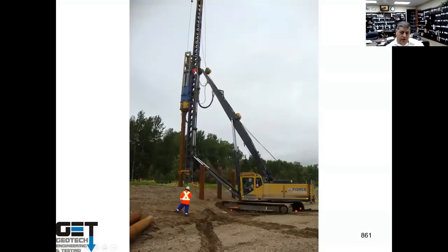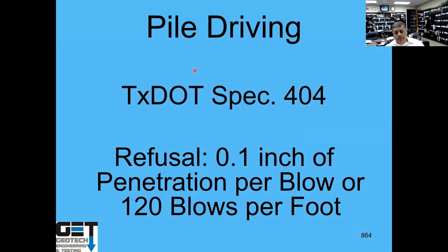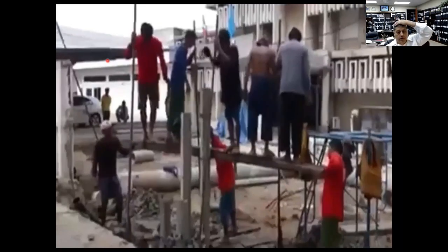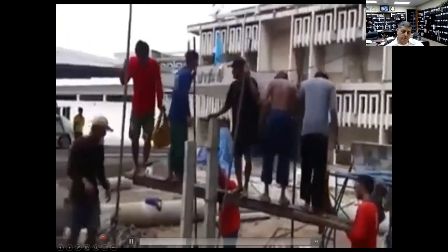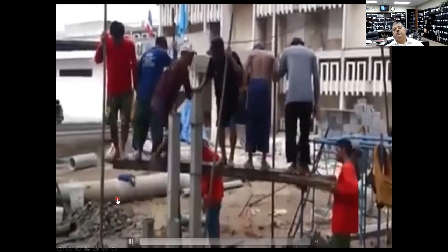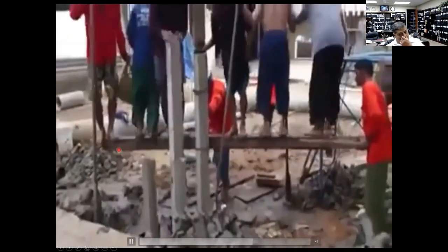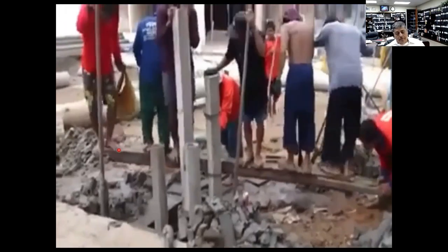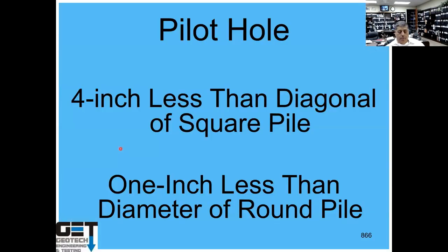Pile driving, you drive the piles in the ground with a steam hammer or diesel hammer. You can put them in batter or you can drive them in vertical. Use the TxDOT specs 404 for your pile driving. Refusal is about 120 blows per foot. These guys are driving some piles on the ground. Doesn't have much capacity, that pile.